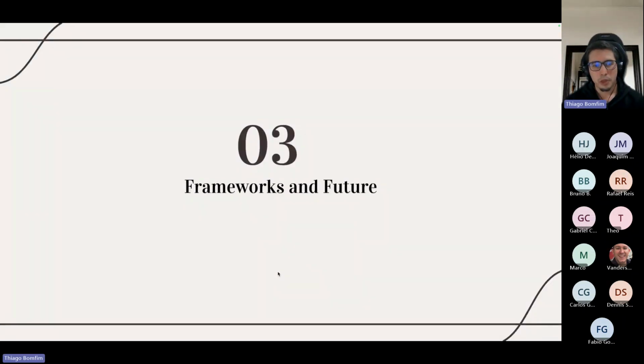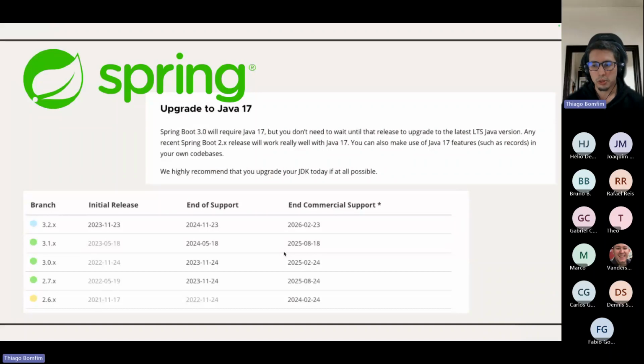Let's talk now about frameworks and the future. So let's start talking about Spring, because I think most of us know Spring, right? So, okay, if you're using Spring, I hope you are using Spring 3.x. And Spring 3.x requires Java 17. If you're not using Spring 3.x, you are probably using 2.x, and 2.x's end of support expired last month, unless you have commercial support. Okay, if you do not have it, yeah, you probably need to update your versions.